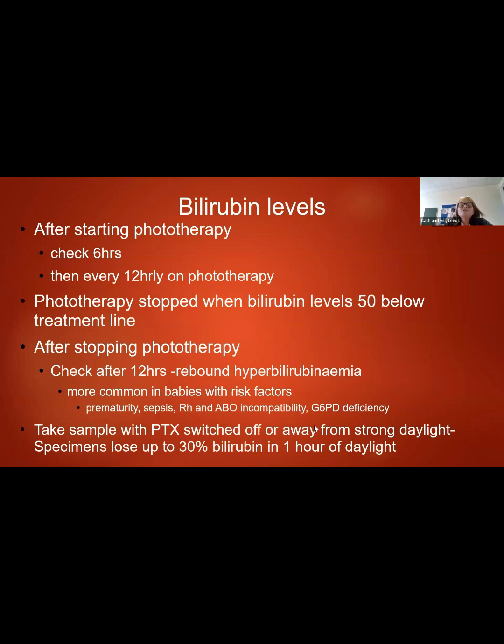Once we've initiated phototherapy treatment, we usually check a serum bilirubin 6 hours after starting it. That's just to make sure that the bilirubin isn't continuing to rise. Then every 12 hours whilst they're under phototherapy.